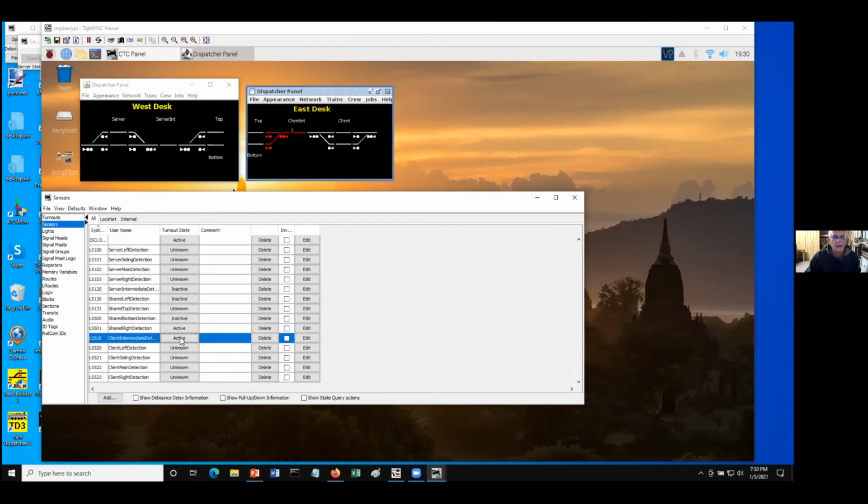Like that. And let's reverse him, just to show you it goes back. It can go back from the client back to the master. There he goes. The train's still moving. Then we need to go shared bottom. And notice the train now is again on both, the label is on both panels. And he goes then to the shared left and vacates the shared bottom.